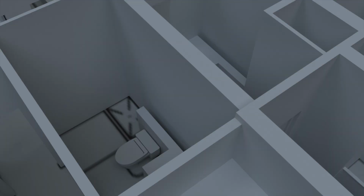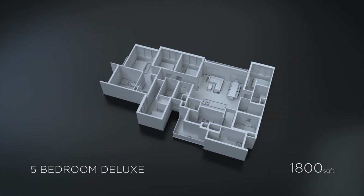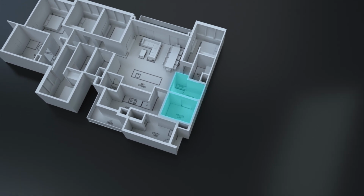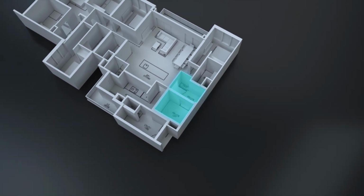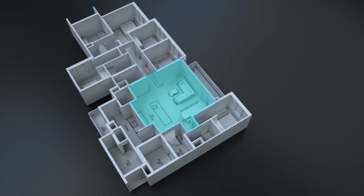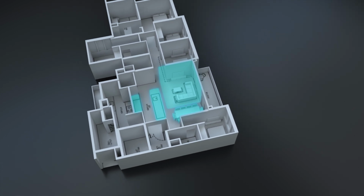Now that we've seen the view, I'm quite excited to show you what's installed in this unit. Let's go. Now, entertaining will be quite a breeze, as these 1,800 square feet 5-bedroom units come with a private lift and lobby, which I think is definitely a luxurious way to make an entrance. Inside, the massive living space is big enough for even a 10-seater dining table, living area, and a dry kitchen counter.